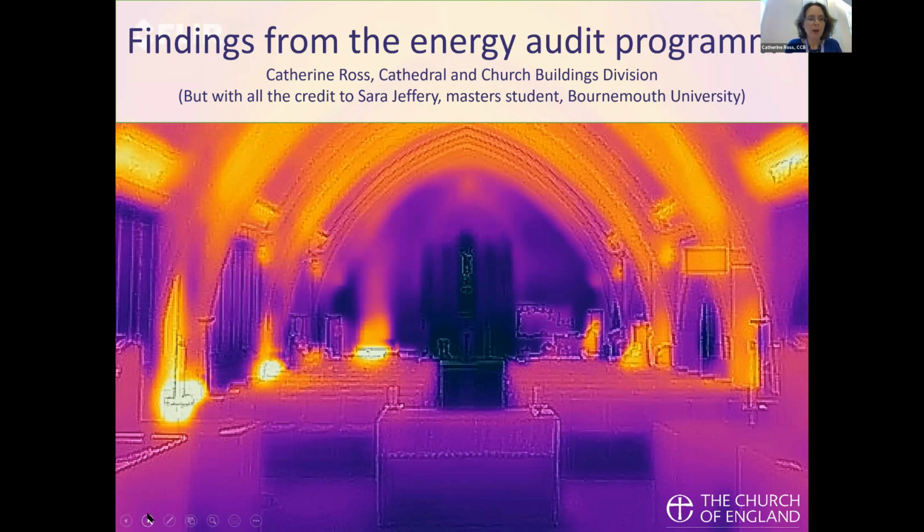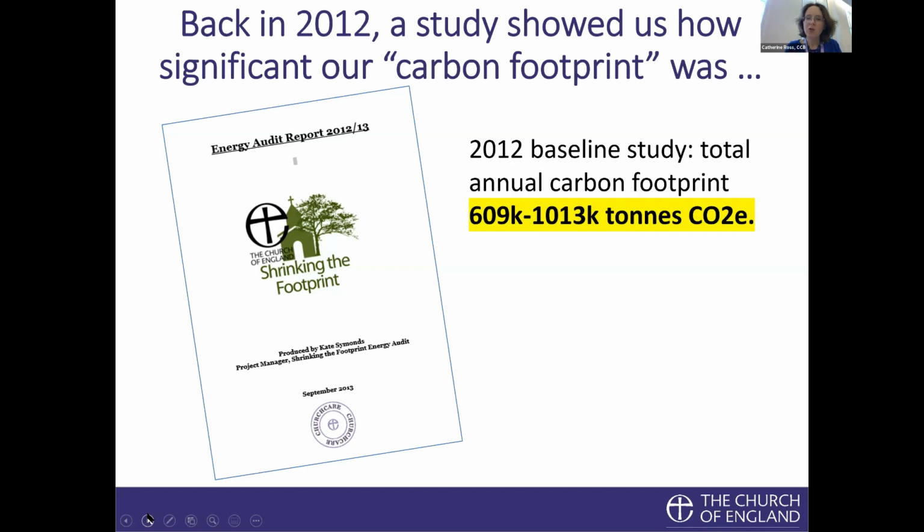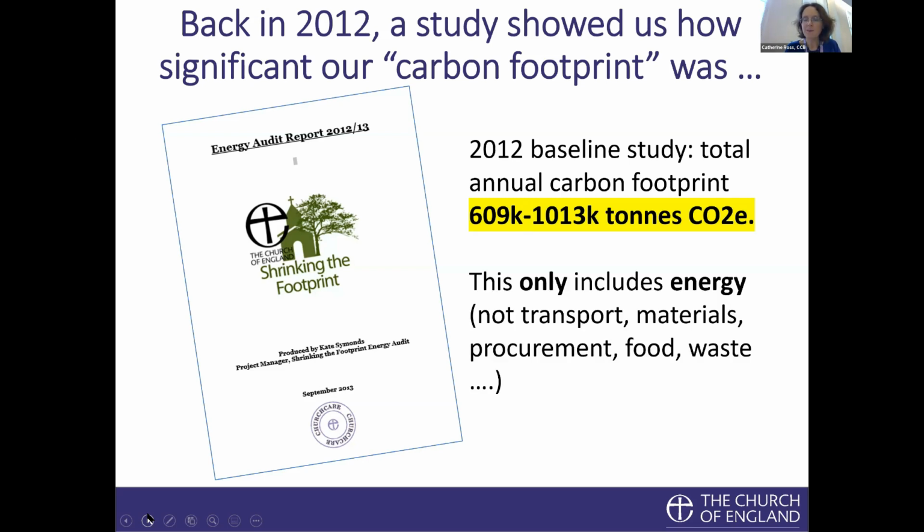So back in 2012, we had the baseline study done, and it showed us just how significant the carbon footprint of the Church of England was. Total annual carbon footprint between 600,000 and 1 million tonnes of CO2e. And that analysis was only looking at energy use, not at transport or materials, procurement, food waste, just on the energy. So it gives you a sense that that's a very material carbon footprint for our organisation across our churches, our cathedrals, our schools, our offices.